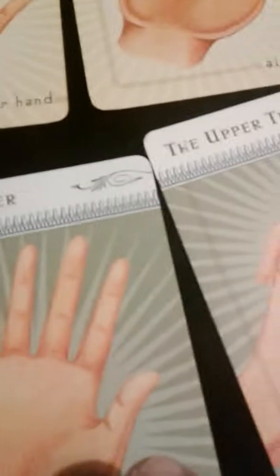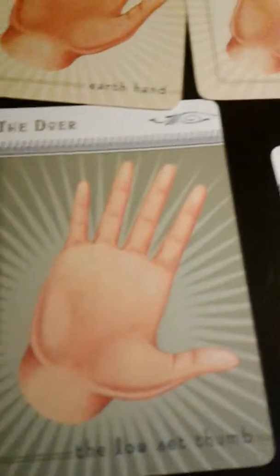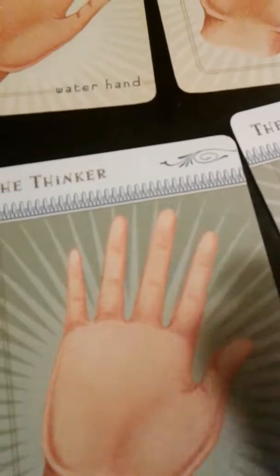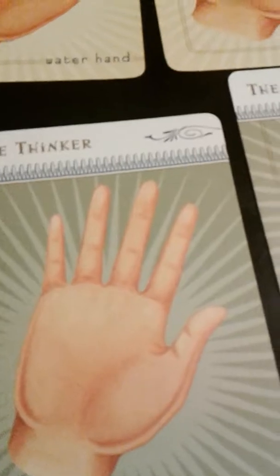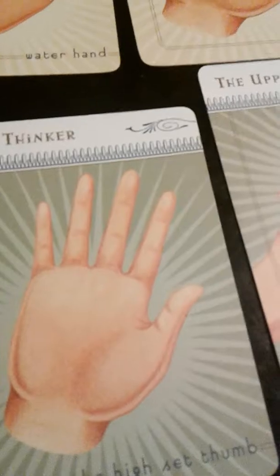Now, there's two other factors. The way the thumb is set, like this is a low set thumb, and this is a high set thumb. The low set thumb is usually very practical. They're very mechanical type of people, and they're very good at doing physical things. And the high set thumb is considered more intellectual. And Cairo, who wrote a lot of books on palmistry, he said if they had a very, very low set thumb, they were closer to the brute, but that was his opinion.